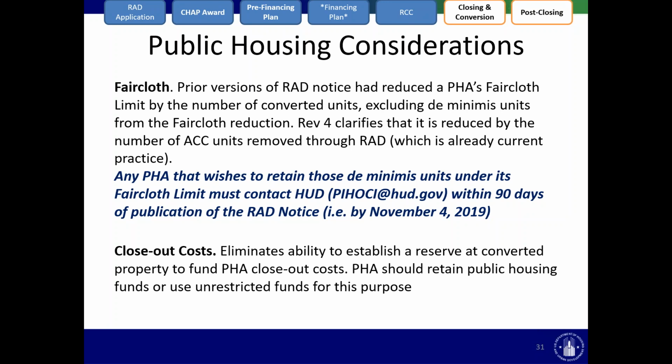Okay, still at closing, a few public housing considerations once the property is closed. First is related to fair cloth. Prior versions of the RAD notice had reduced a PHA's fair cloth limit by the number of converted units, which would have excluded de minimis units from the fair cloth reduction. Revision 4 clarifies that it is actually reduced by the number of ACC units removed through RAD, which is already current practice. So in other words, if a 100-unit ACC property is removed from PIC and 98 units are placed under a HAP contract, HUD has been reducing the PHA's fair cloth by the 100 units, which has been including the de minimis units.